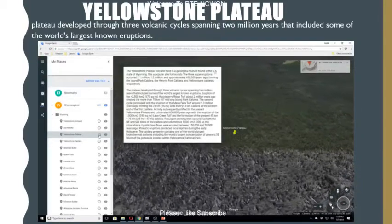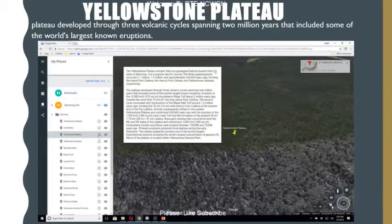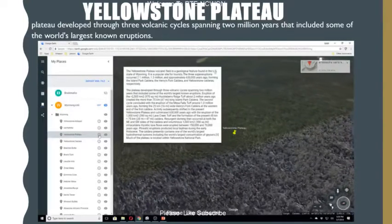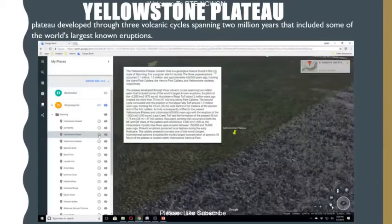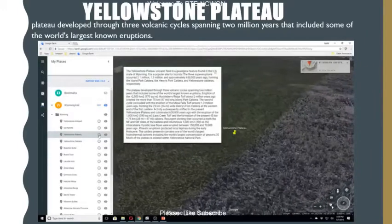The three super eruptions occurred 2.1 million years ago, 1.3 million years ago, and approximately 630,000 years ago, forming the Island Park Caldera, the Henry's Fork Caldera, and the Yellowstone Caldera, respectively. The plateau developed through three volcanic cycles spanning 2 million years that included some of the world's largest known eruptions.